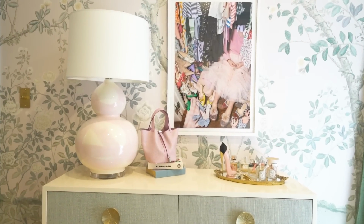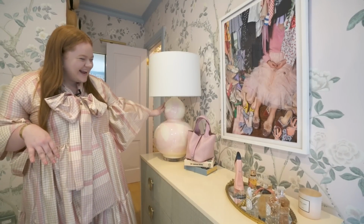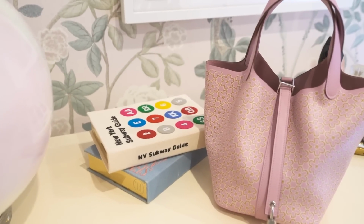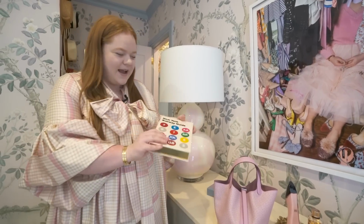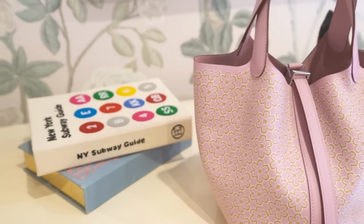It is not plugged in, so it doesn't technically work, but it's there for the aesthetic. It also houses my very first Hermes bag, which we cradle and love forever. And then underneath that, we have some more of my book clutches. These ones are Olympia Le-Tan. Obviously, we have the New York Subway Guide, one of my favorites.